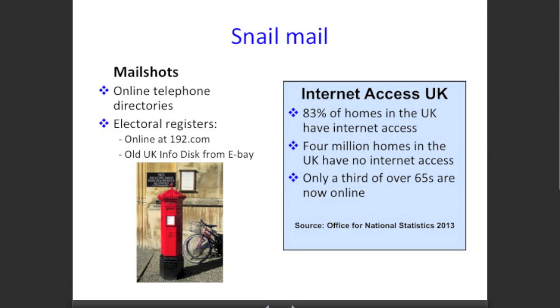And the info discs, I've got an old one from, I think it's 2002, but I've got a pared down version and I can't search for a whole surname. I have to do limited searches and I have to plug in the name and an initial, and it takes forever to extract any information.